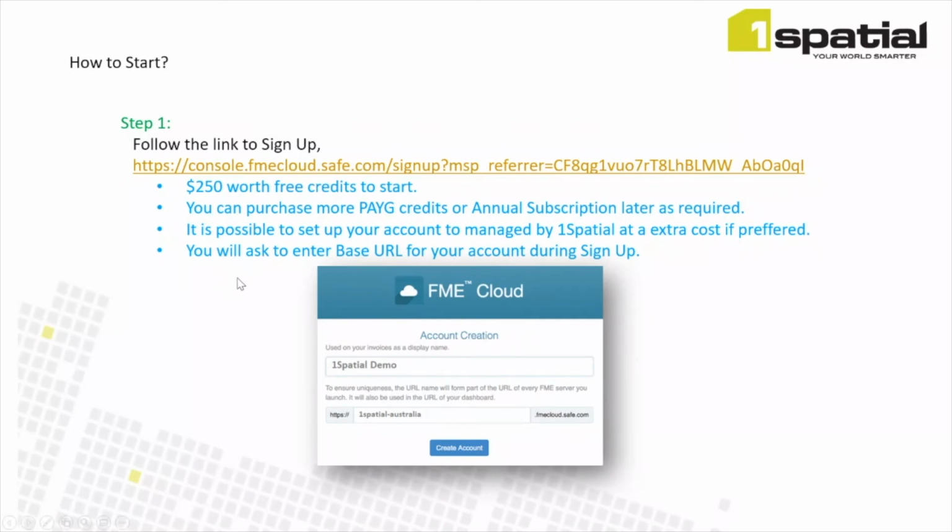When you're signing up for a new account, you will be asked to enter a base URL for your account during this sign up process. For example, this is a screenshot of the dialog box you will get while you sign up. Then you can enter a base URL like, for example, Australia. So your base URL will be https://Australia.fmecloud.safe.com. And you can use this base URL to log into your FME Cloud console and set up instances. When you are setting up instances, for example, if you set up an instance and name it dev, then your instance URL will be https://Australia.fmecloud.safe.com. So let's move into the next step.